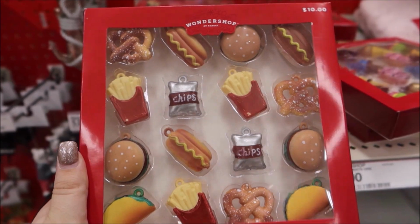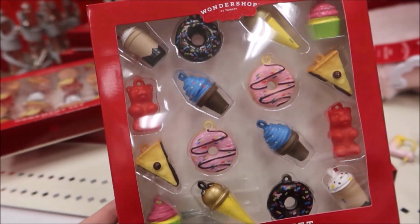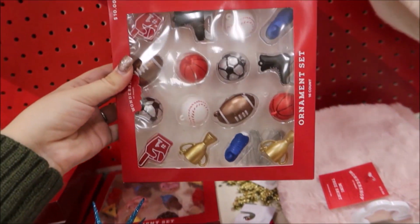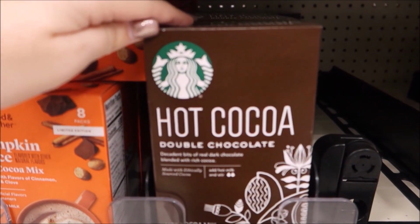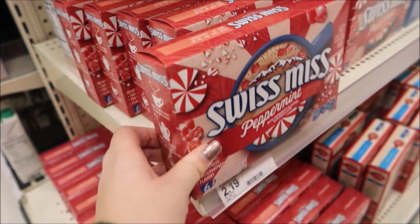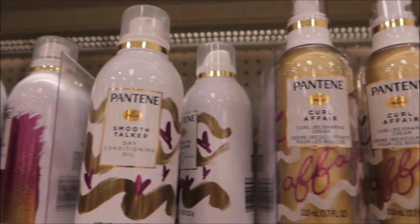If you have a child that loves like dolls, this would be perfect for like a dollhouse or for your elf. Target kind of sucked us in and we picked up some stuff that we truly didn't need. But when we get home, I will show you guys everything that we got. Plus, there was a $5 off $25 purchase. So, I mean, we did save some money.